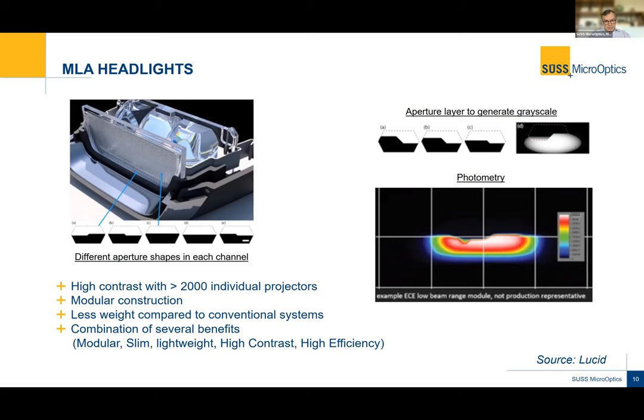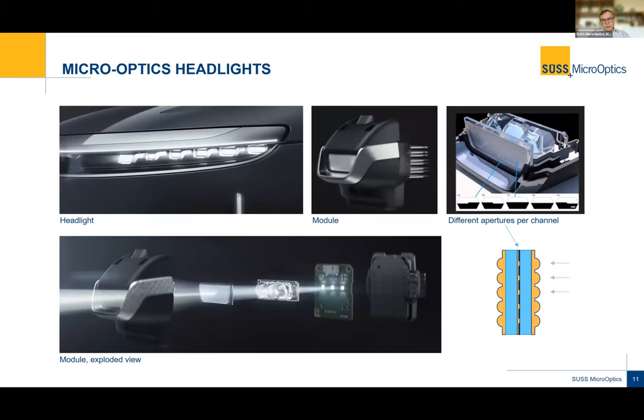Here's an example and also an exploded view of this kind of light, which is actually built on a Lucid car. You can see here on the bottom the LEDs, here the condenser lens, and then here the micro lens array, and the whole package is shown here on the right.